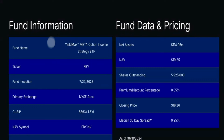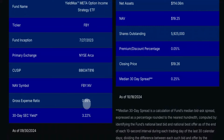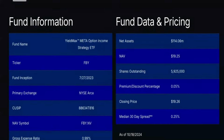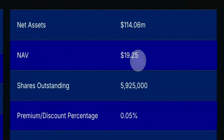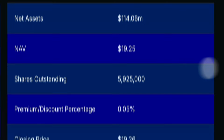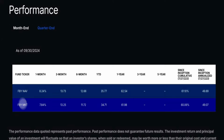Fund information. Ticker symbol is FIBI. It was incepted on July 27, 2023. Primary exchange is the New York Stock Exchange. The gross expense ratio is 0.99. Net assets under management as of today is 114 million. NAV, which is net asset value, is 19.25. This means this ETF hasn't lost NAV. I'm going to show in a spreadsheet why. Performance since inception has returned about 61.98%.